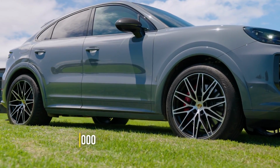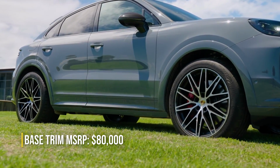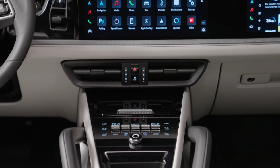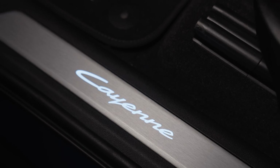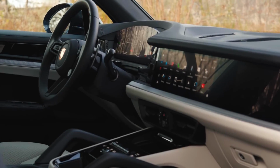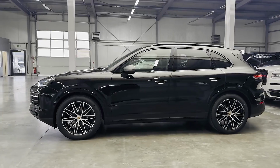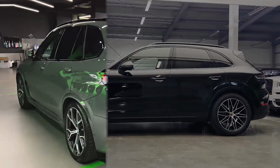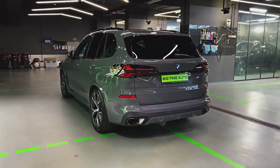The Cayenne, on the other hand, starts at $80,000, with top models carrying a 6-figure price tag. What's more, literally every amenity in the Cayenne's cabin comes at an extra cost. So if you want any level of customizability, you'll probably be spending closer to the $100,000 mark than the base cost. So which of these luxury SUVs is the best?